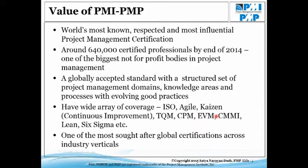Kaizen, which is a Toyota principle, PMI has mentioned as continuous improvement. Then you have TQM, which is Total Quality Management. PMI also has included CPM, Critical Path Method. You have EVM, Earned Value Management. If you are in, say, US-related, government-related projects, EVM is mandatory. Then you have CMMI, which is Capability Maturity Model Integration. In India, a lot of companies, including the world's first company on CMMI, are from India. So they have concepts from PMI.